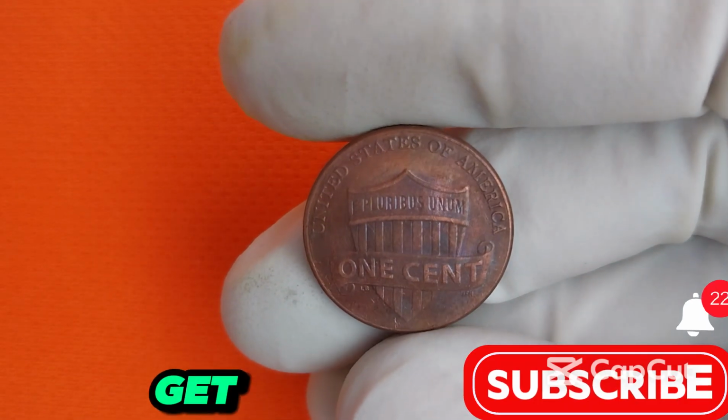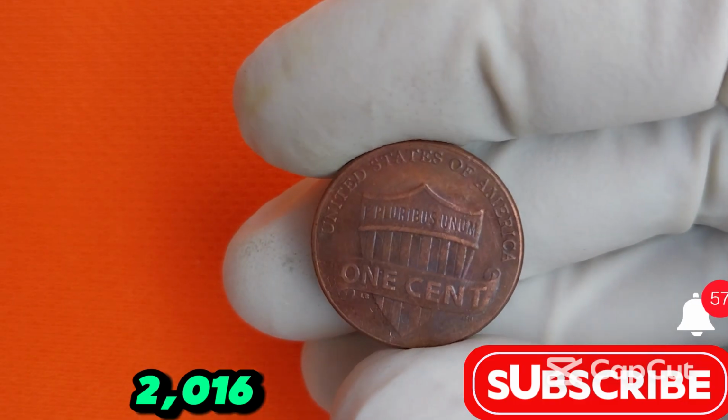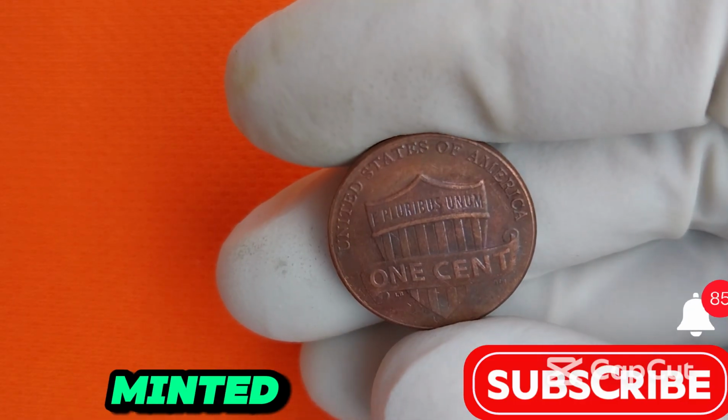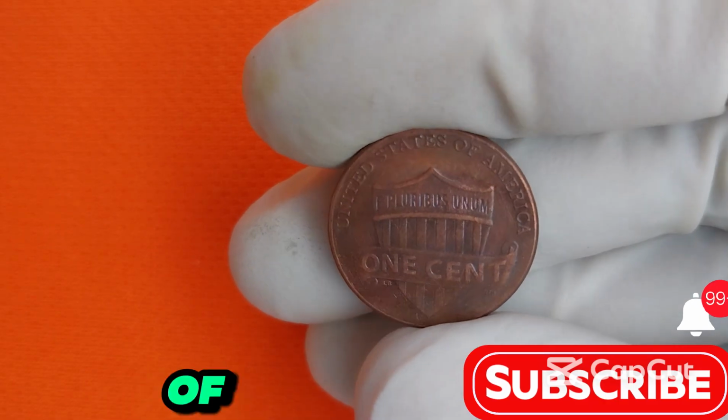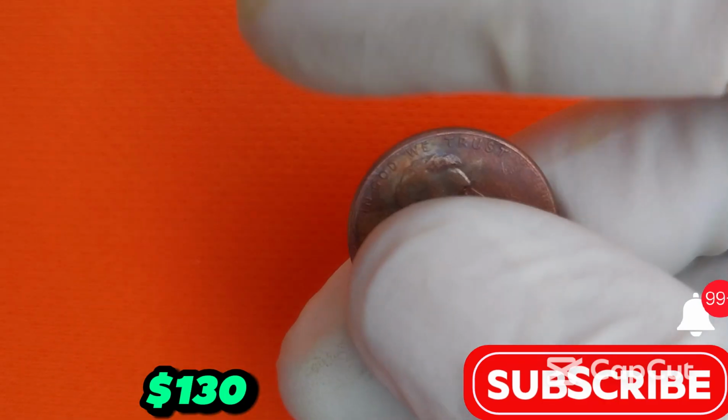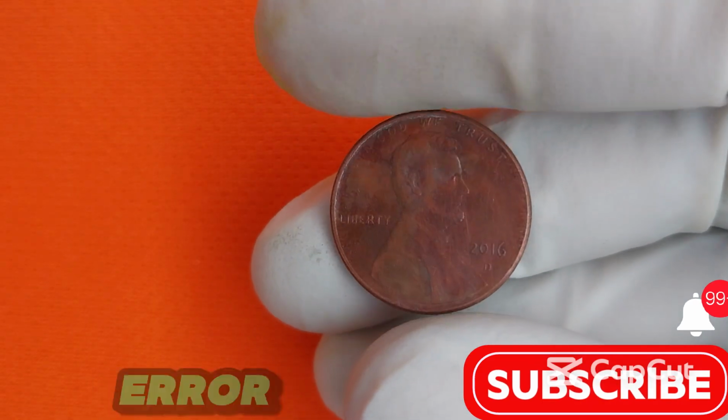But here's where things get wild. In 2016, over 4.5 billion pennies were minted at the Denver facility. That's right, billions. So why would one of them be worth a jaw-dropping $130 million? It comes down to rarity, error, and mystery.